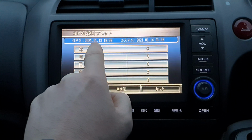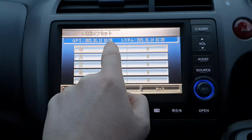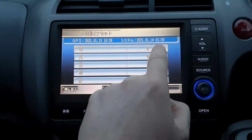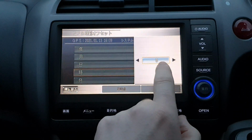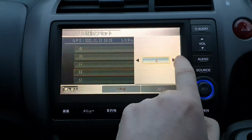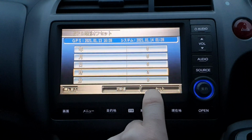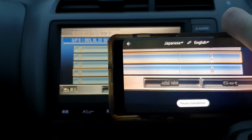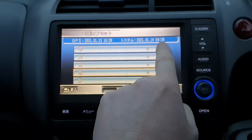Right now it's 2021 January 13th where I am in Ireland, and it's 20 to 5 in Ireland, but here it says it's 20 to 2. So I need to change this. If I go down to my hours and press hour, this button will come up, and I want to add 3 hours, and then if I press on the 3, it will change it, and then I need to use this to set that, and now you can see it's the right time.